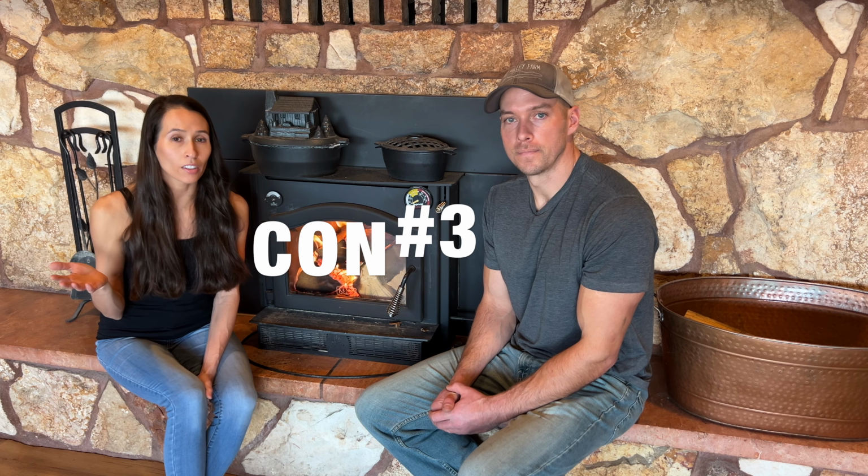Our final con on this wood stove, con 3, is that those warranties are not transferable to the next homeowner. I recently called them to inquire about that, and that was something that they told us, but they did say that they would work with that new homeowner and get them what they needed, but it just wouldn't be under warranty because of changing hands. So that is a con because putting a wood stove in, that's something that typically stays with the house.